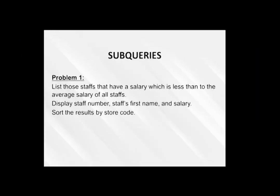Thank you. Subqueries. Problem 1 asks us to list those staffs that have a salary which is less than the average salary of all staffs, and display the staff number, staff first name and salary, and sort the result by store code.